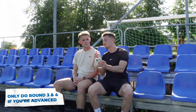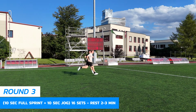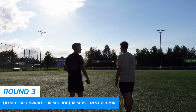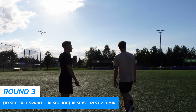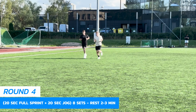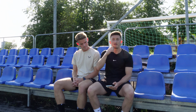Let them know what the next 2 sets are. So we are 10 second sprint, 10 second jog for 16 sets. Then the final one, 2 minutes rest, 5 minutes of work, 20 seconds sprint, 20 seconds jog, 8 sets. Yeah, so as you see, very tough one.